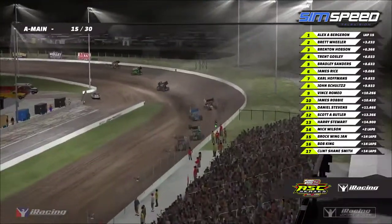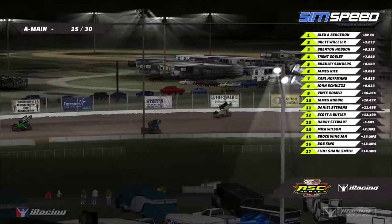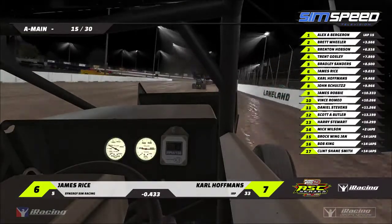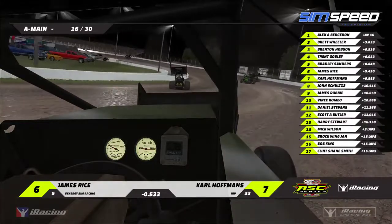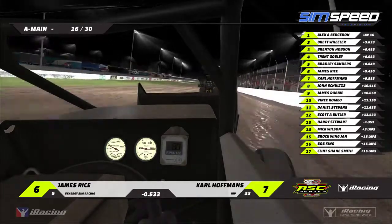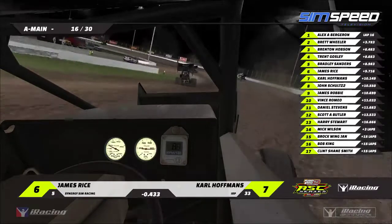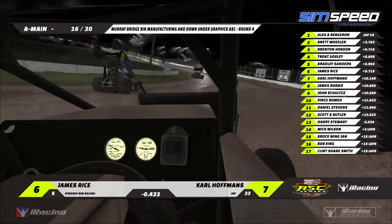But now Hoffman has managed to get by John Schultz by the looks of it, and he'll be on a charge to get past Rice, who's working that bottom line, but Hoffman is on that top side and he's really making it work so well. Halfway through and we've stayed green the entire way. 15 down, 15 to go here in the A main tonight, and James Rice will be starting to feel some pressure because Carl Hoffman's is so quick right now.